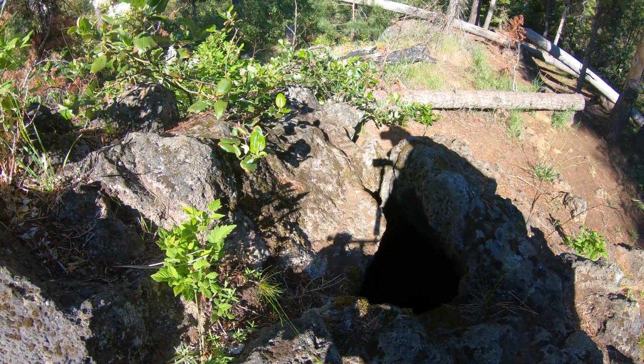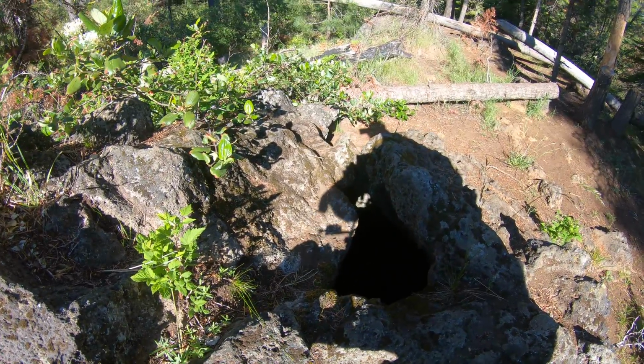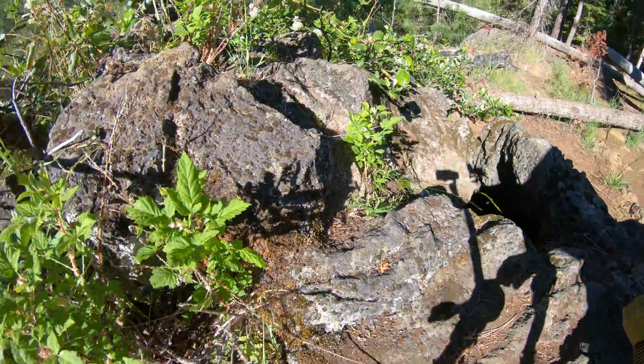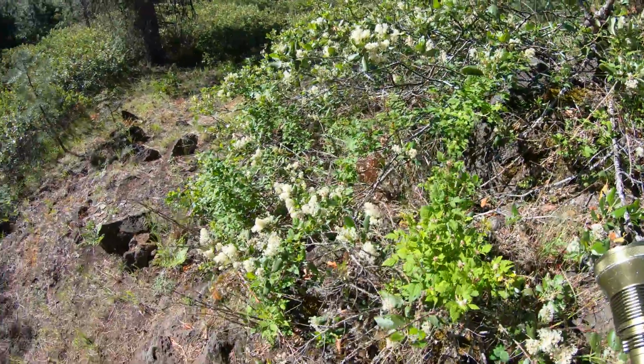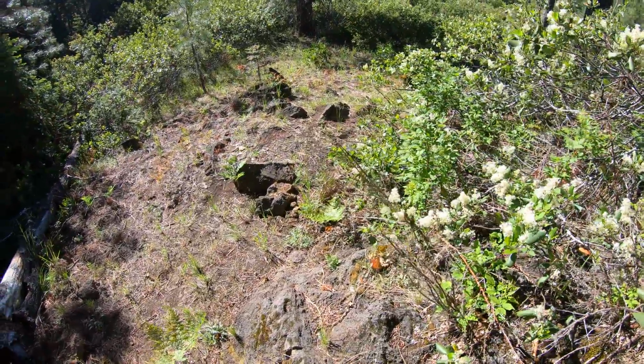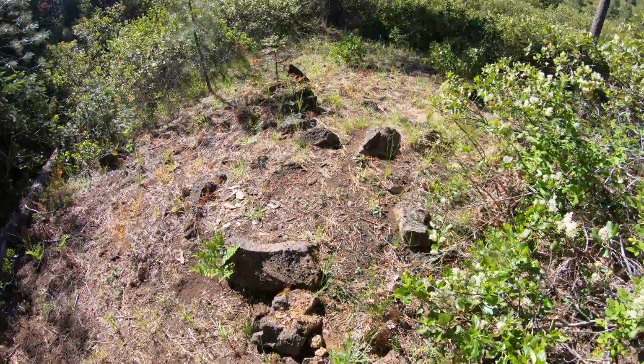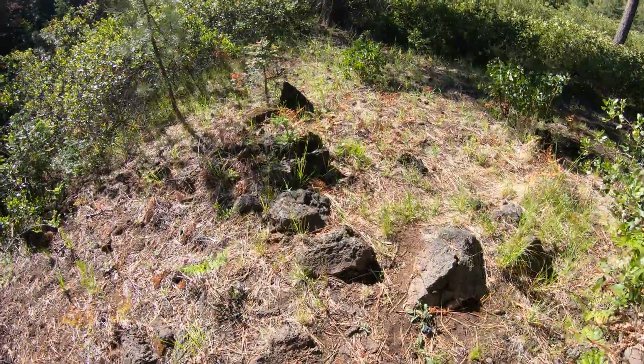Don't want to drop my camera down there. That would suck. I don't even know if a GoPro would survive falling through there. It is seriously dozens of feet down. So as you can see, this is the end of the trail. The whole point of this trail is just to come up here and see the skylights.